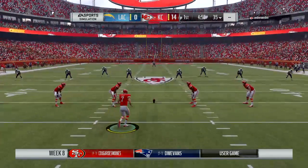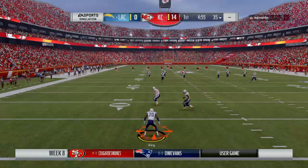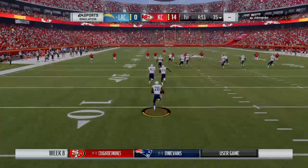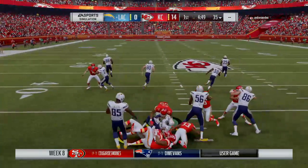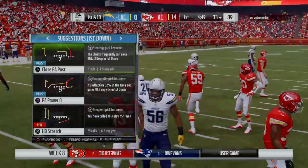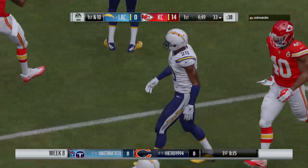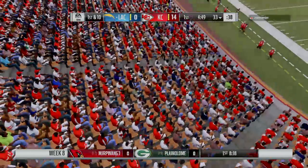Butker now to kick this one away. To return it now, here's King. And a good effort on the return there. Gets him across the 30 to the 33-yard line. And the Chargers coming out of the field now. Already down 2 touchdowns here in the first half.